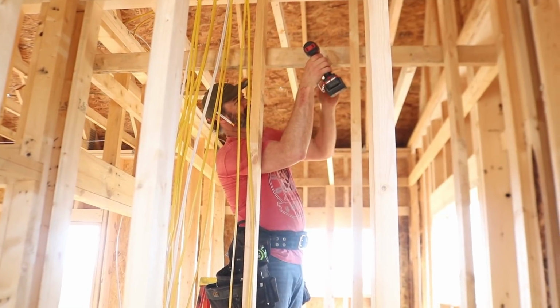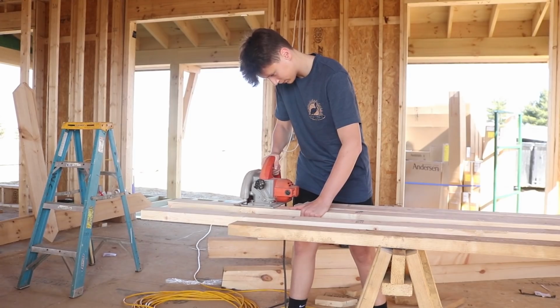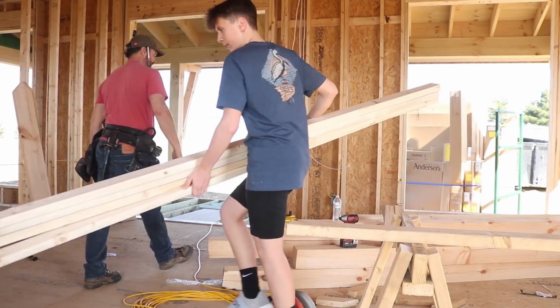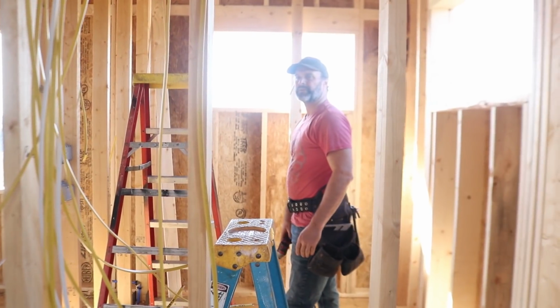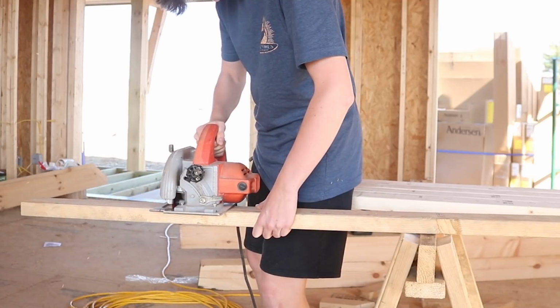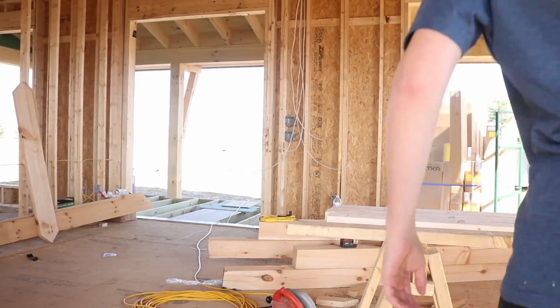John, of course, had some more work over there to do, putting some blocking in. Areas where you'd actually have to fasten something to the wall, like a TV or beams or cabinets. Places like that we needed to install extra 2x4s or blocking just to have a place to fasten the things.